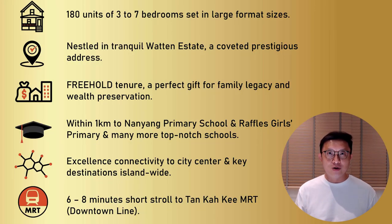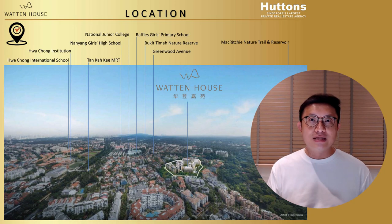Watten House is a much coveted residential address, not only due to its luxury and serenity, but also due to its close proximity to a number of acclaimed educational institutions. For young parents and even grandparents thinking of lending a hand to your children, I am happy to share with you that Watten House is within 1 kilometer to both Nanyang Primary and Raffles Girls Primary School. You will be doing your future generations a great favor by securing a unit here. And of course, the renowned National Junior College, Nanyang Girls High, and Hua Chong Institution are all in the vicinity.